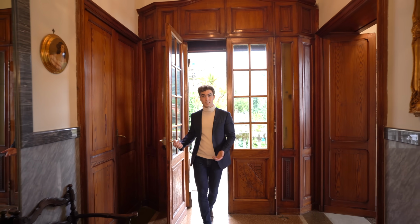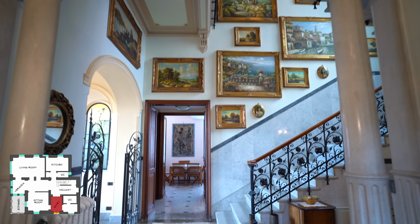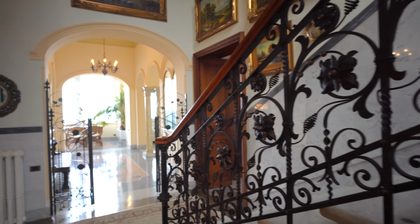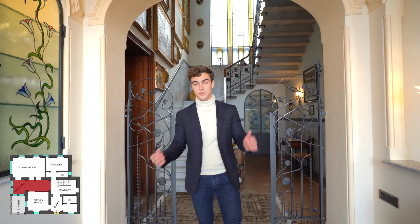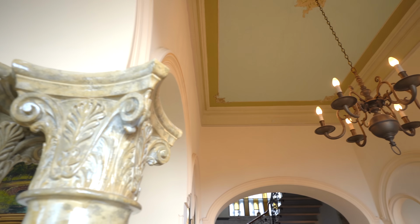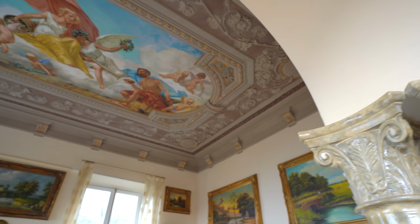As soon as you walk inside, you find yourself in this stunning entrance room. This villa dates back to the 1900s, but has been restored in 2015, keeping all of the original features. As we walk through it, you realize how it is full of details, starting from these Venetian-style floors, going up to these beautiful columns, and also to these frescoes and stuccos on the ceilings.